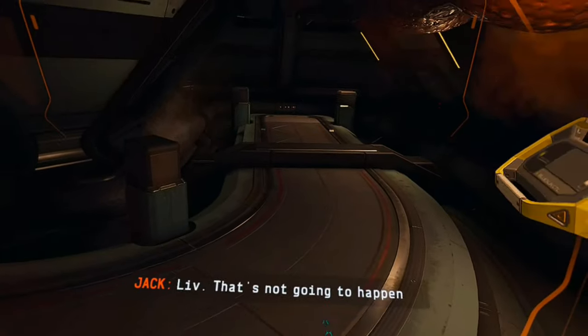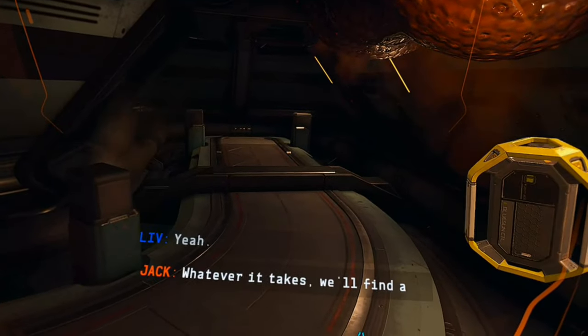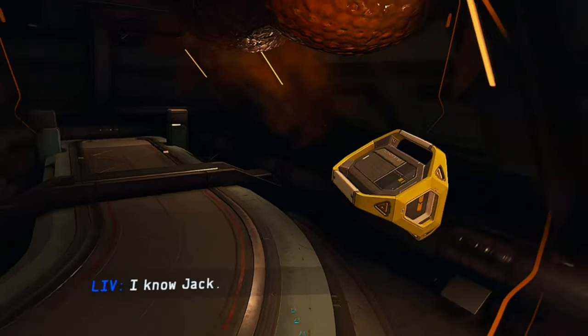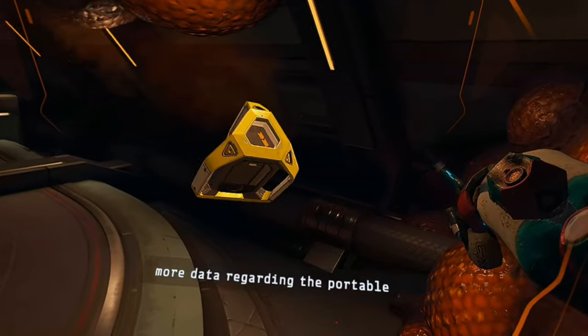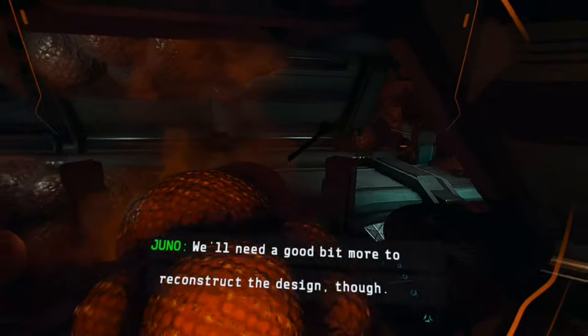Liv, that's not going to happen to you. Yeah. Whatever it takes, we'll find a solution. I know, Jack. Excellent. That shell contained more data regarding the portable emitters. We'll need a good bit more to reconstruct the design, though.